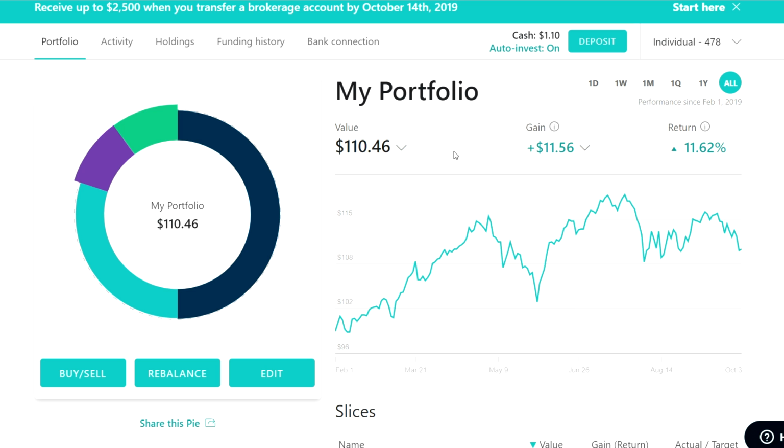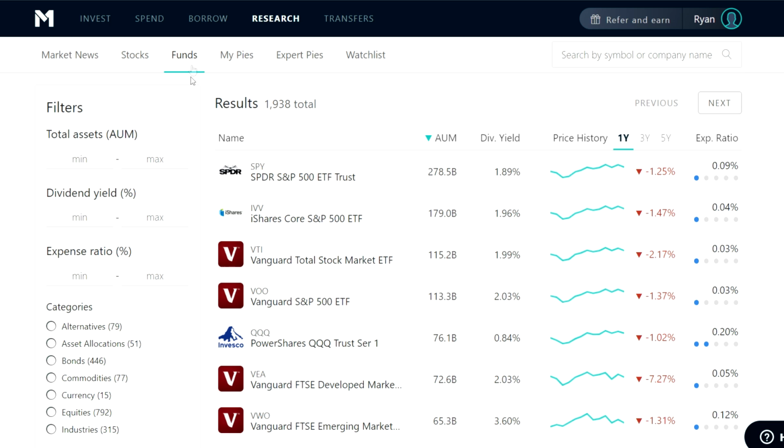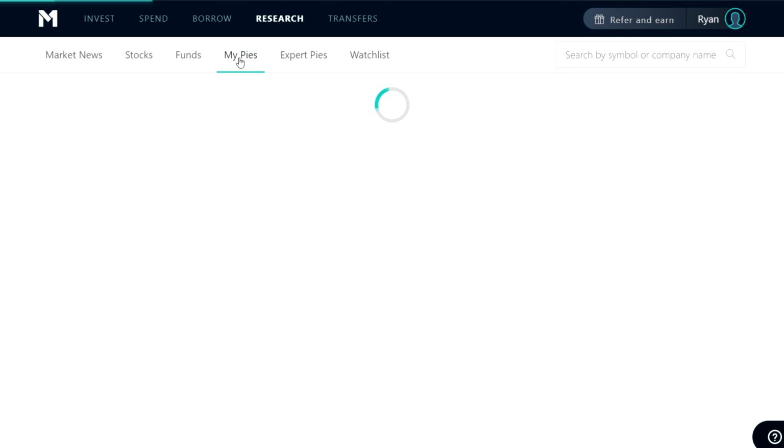But that being said, now I want to show you guys how you would go about investing in some of these passive portfolios through M1 Finance. So first of all, in terms of doing research on this platform, it's really easy and very user-friendly. Up top on the research tab, you can look at stocks, you can look at specifically funds, you can look at your pies that you've already built.